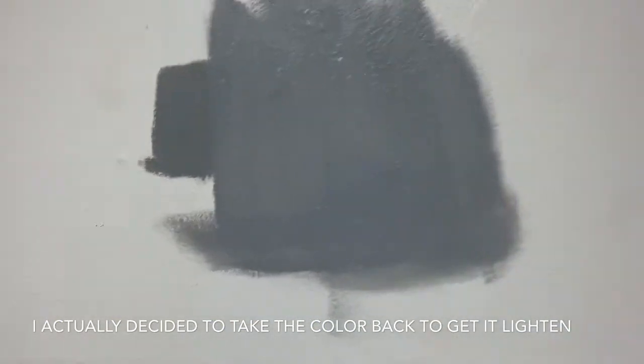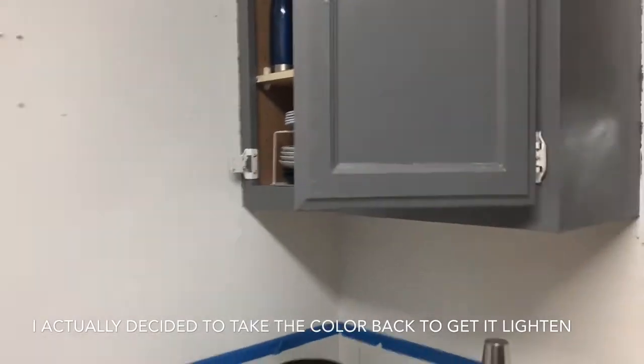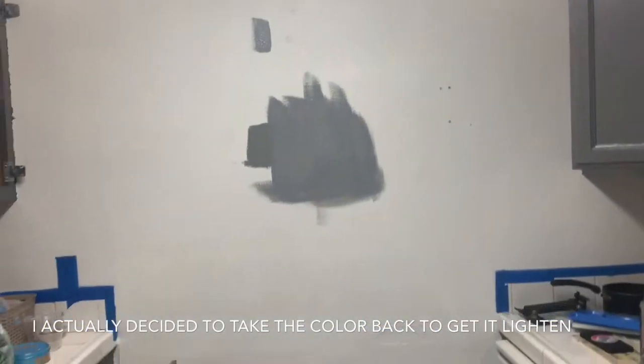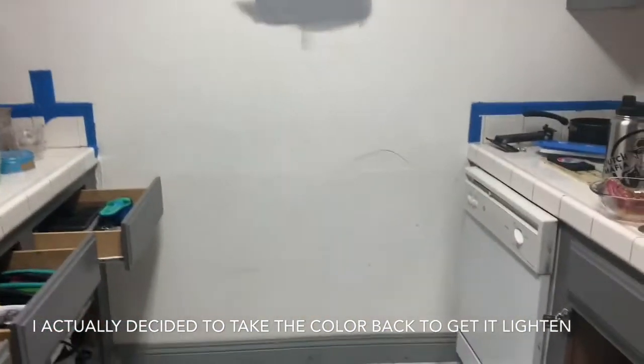It's called Chance of Rain. And here it is on the wall. This is the one that I did earlier. This is way dark and this one's lighter. What do you guys think of it? Do you think it's gonna be dark in here? I know it's gonna be dark, but is it gonna be like a dungeon?